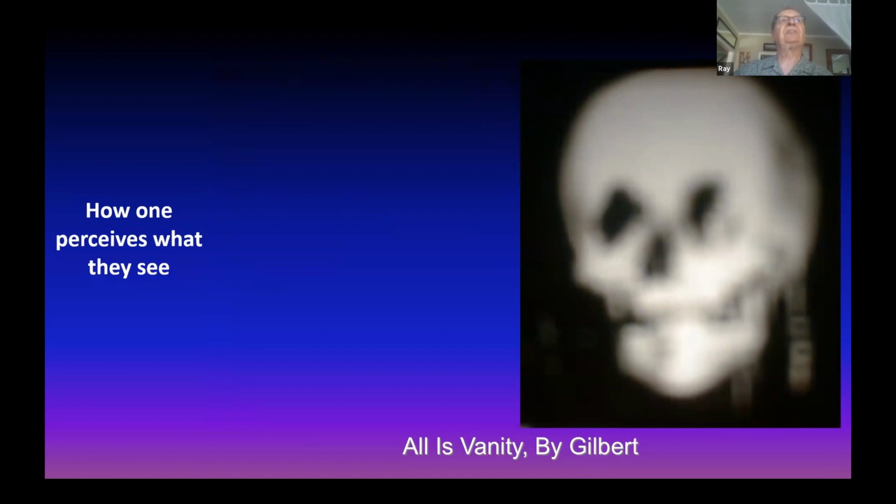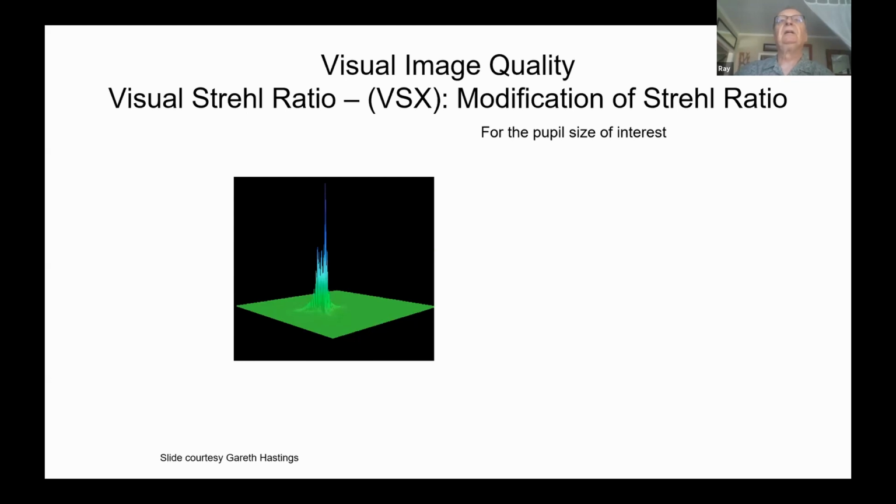So what we perceive is a very complex thing and has a lot to do with our visual experience over time. So I'm going to talk about one of the visual image quality metrics to give you an idea of how these are actually utilized. And I'll use the visual Strehl ratio. And there's several of them, and there's many laboratories that have worked on this problem. And it's the combined effort of a lot of people that have gone into these. And more need to be developed, and these need to be refined.